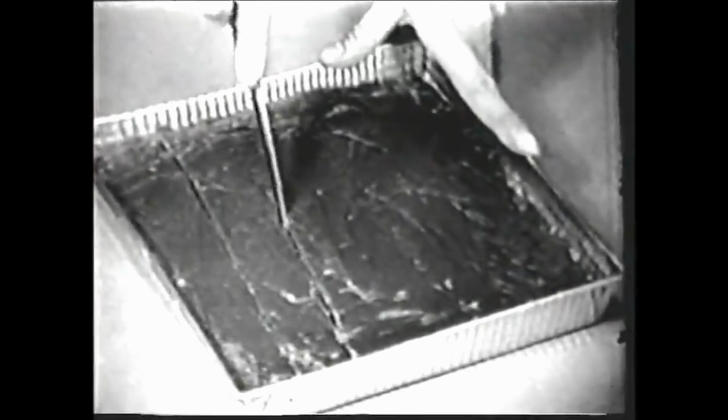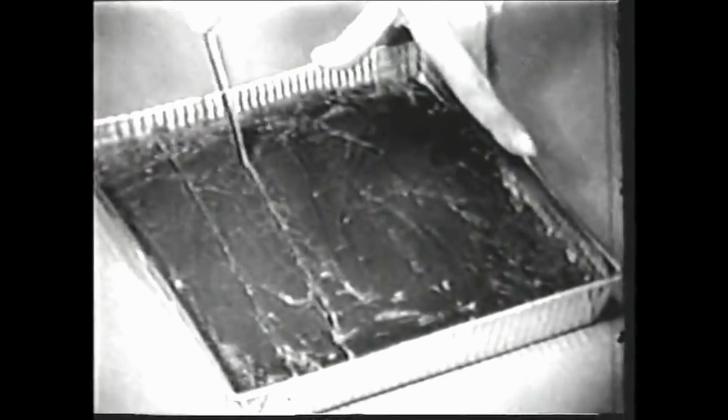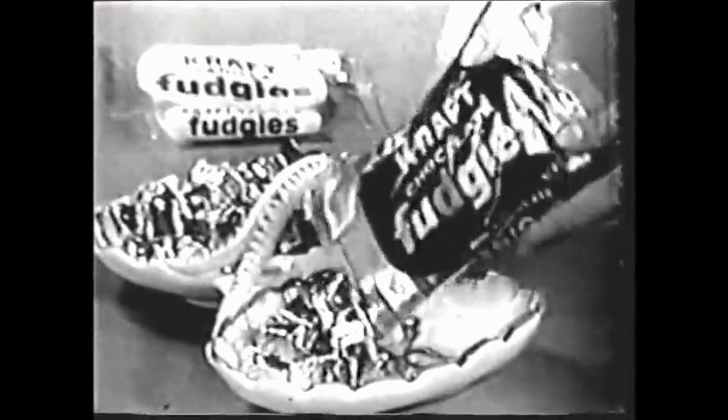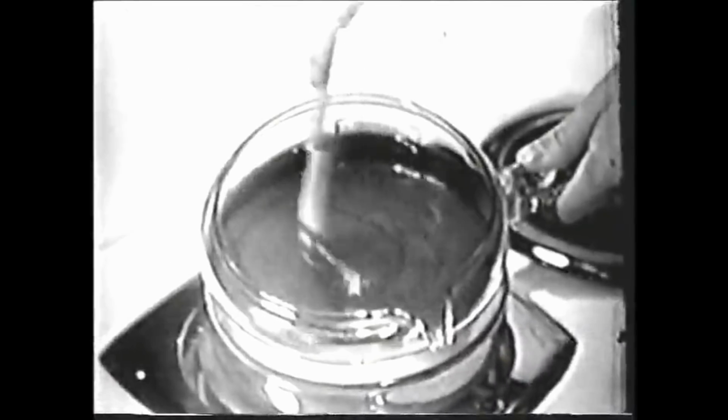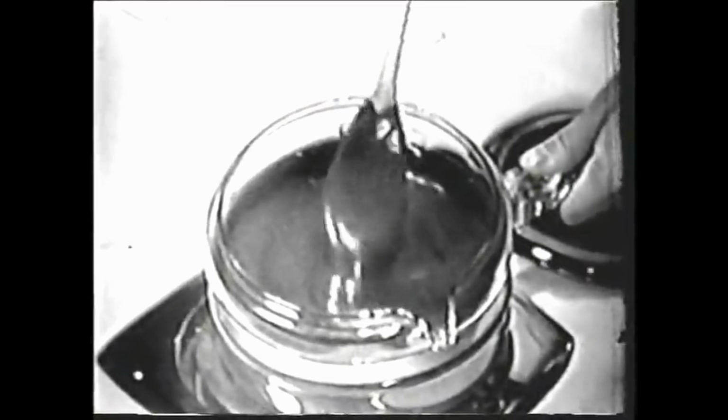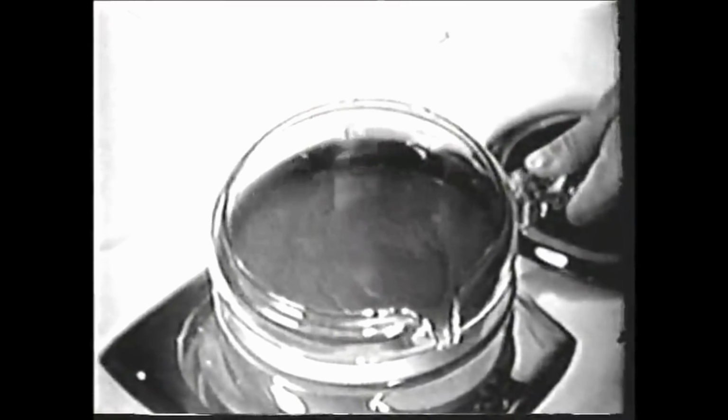Remember how you used to love homemade fudge? Today, hardly anyone makes fudge, but Kraft's good cooks make fudgies, chocolate and vanilla, and they taste homemade because Kraft makes them the way you would, with pure sugar. Kraft fudgies are creamy smooth and rich, so good kids love them, and so pure they're just the kind of candy you want children to have.